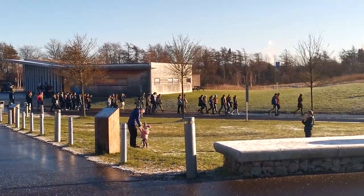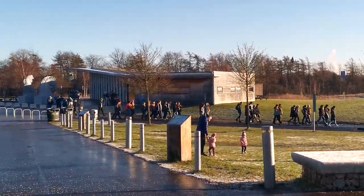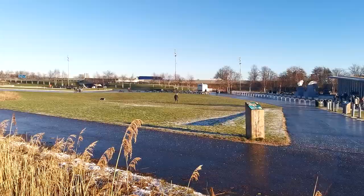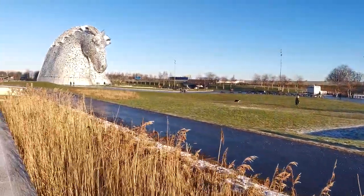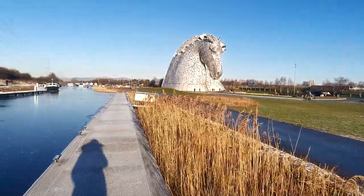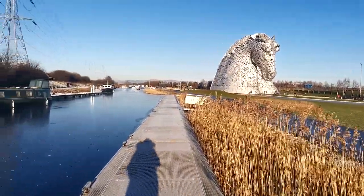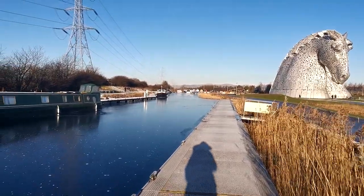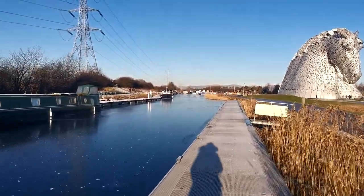And that is the visitor centre there in the background, which has got a cafe and a shop inside. So I think what we'll do is we'll just do one walk round the back of the Kelpies, have a little look on foot, and then we'll go into the visitor centre to let them know that we will be flying a drone today. And see what they say.